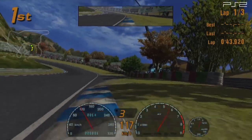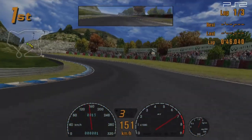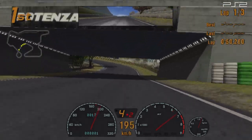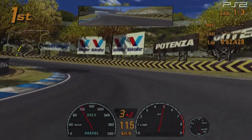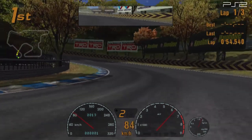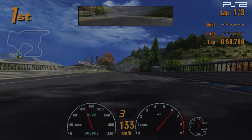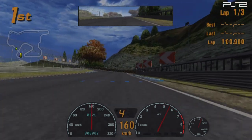Now, when we hit the timing beam again, this time on the PS2 footage, we're going to go side by side. The screen's going to be split in half, with the backwards compatible PS3 on the left and the original PS2 console on the right. And you're going to see how things look side by side directly with each other.